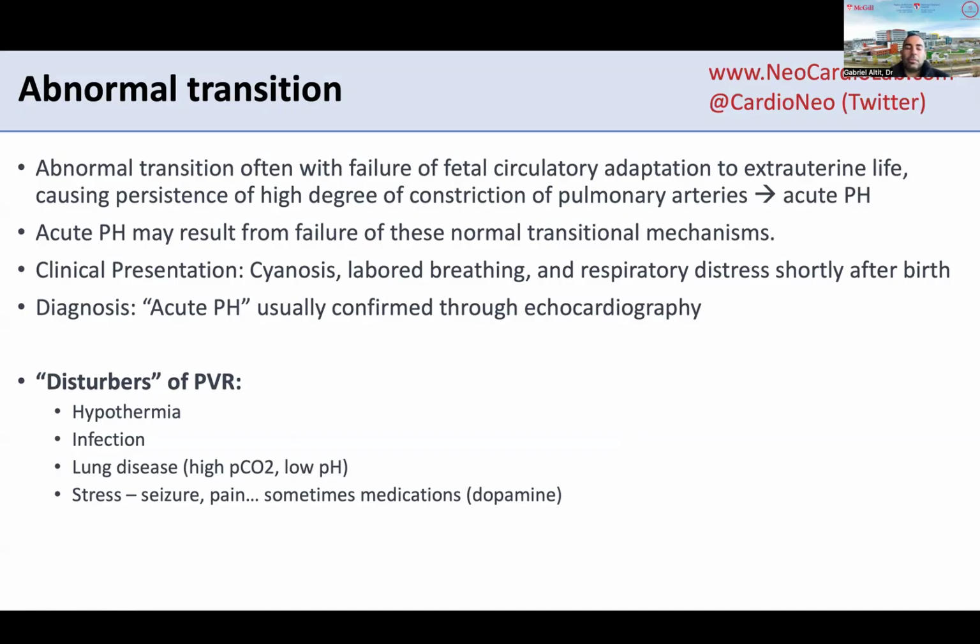Pain, inflammatory changes, the fact that they had exposure to malperfusion, for example, or pH buildup, lactate buildup in their tissues, even in fetal life, can also be disturbers of PVR. So all of these things are also potential targets to think about when we start treating these patients.